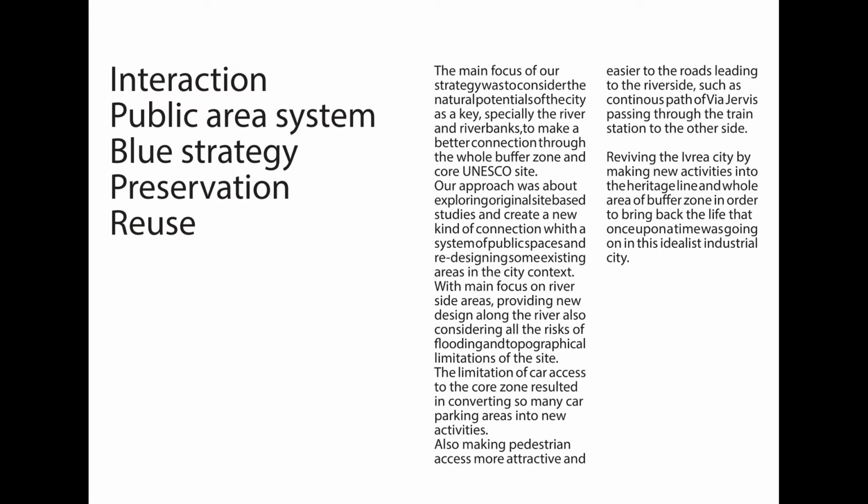The main focus of our strategy was to consider the natural potentials of the city as a key, especially the river and riverbanks, to make a better connection through the whole buffer zone and core UNESCO site. Our approach was about exploring original site-based studies and creating a new kind of connection with a system of public spaces and redesigning some existing areas in the city context.